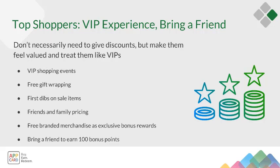We can also create merchandise with your logo. Let's reward those top shoppers with exclusive merchandise as a free bonus gift for shopping with you during the holidays. Let top shoppers actually rep your brand with pride, as they are great advocates for your business. In fact, give them bonus points for bringing in a friend to shop as well.